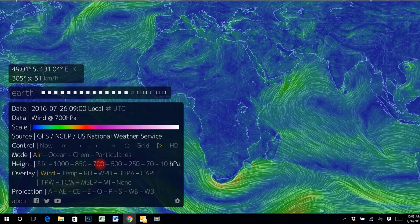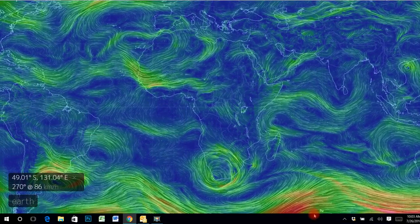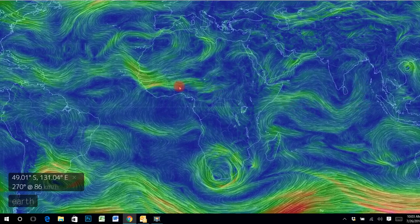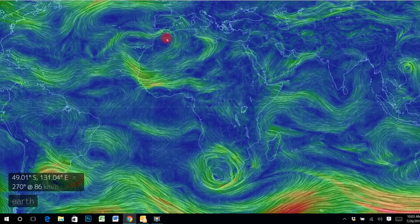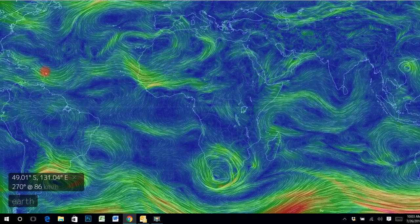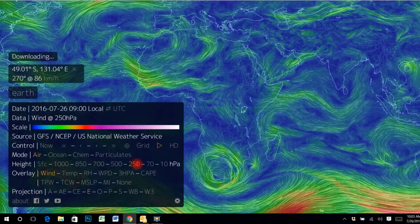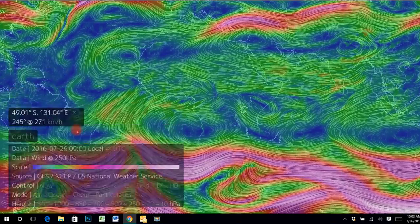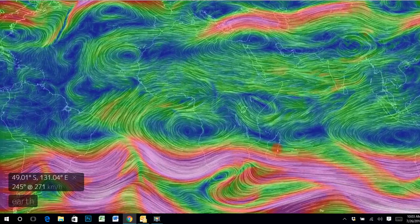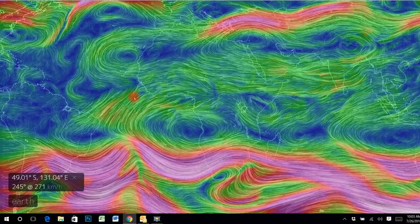So let's jump up to the 700 millibar. And you can begin to see what's happening here. This whole area into the Indian Ocean and over Africa, this is why they're continuing to pick up all the dust and sand and carries over. But let's go to the 250 millibar. And again, this is what we go by, and you can just see it's rather wild. Just no doubt about it.